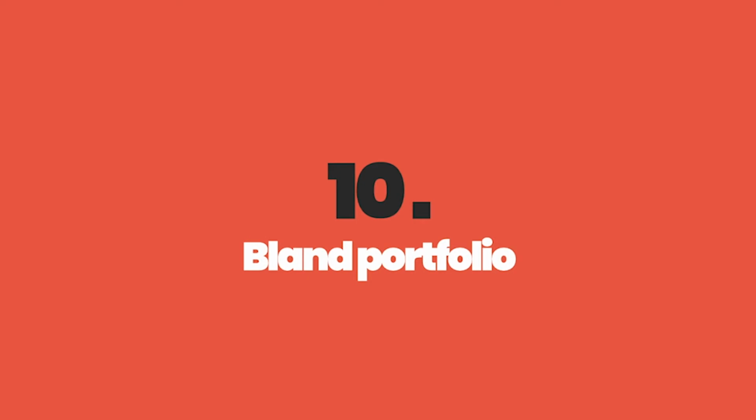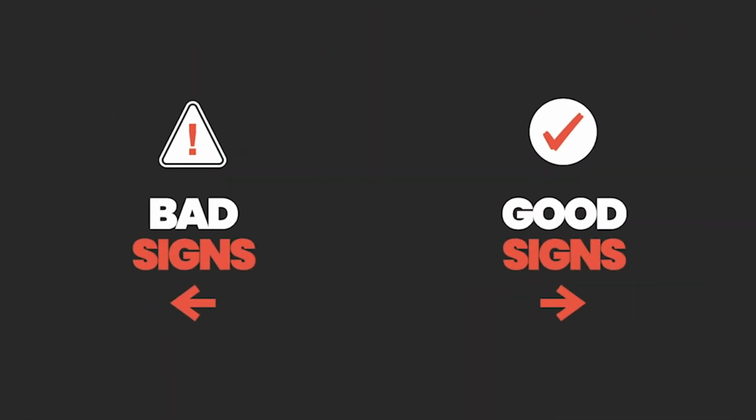Number 10, and this is more if you're about to hire a designer, check out their portfolio. If it is a bit bland and one-sided and similar looking, it might show inexperience, which is fine because they can always grow, but it might also show an inability to be creative. So let's go back to the beginning now, and let's look at some good traits of a good designer.